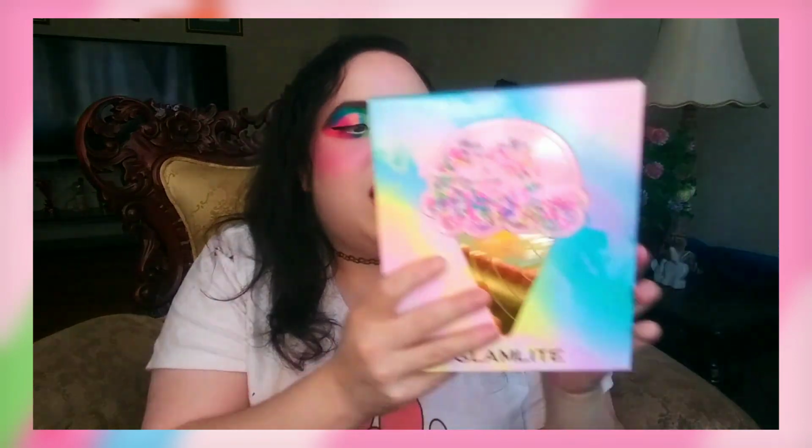Now, I was debating whether to put this in this video or save it for Pride Month for rainbow palettes. But this is the ice cream palette. It has little sprinkles in here, you know, sprinkles. And I'm happy to have this. I love this palette, ice cream, because I love ice cream. Just chocolate vanilla ice cream.